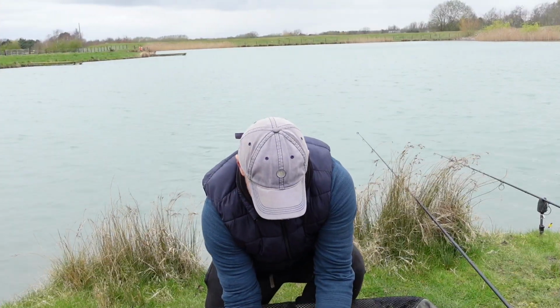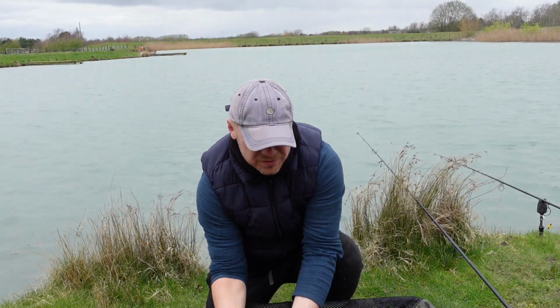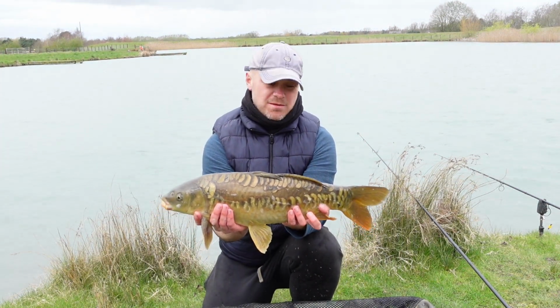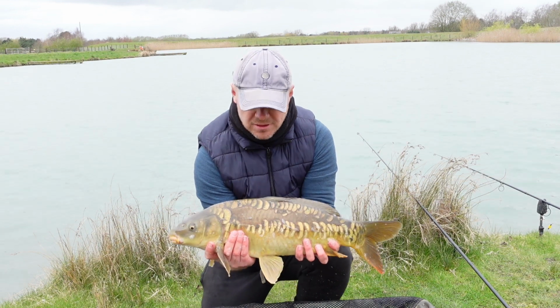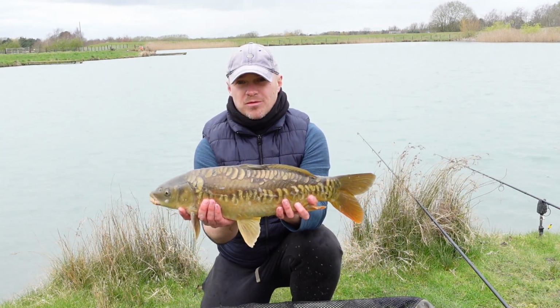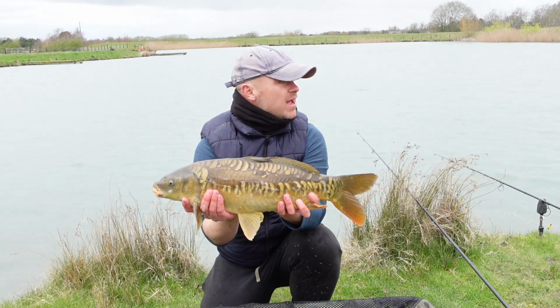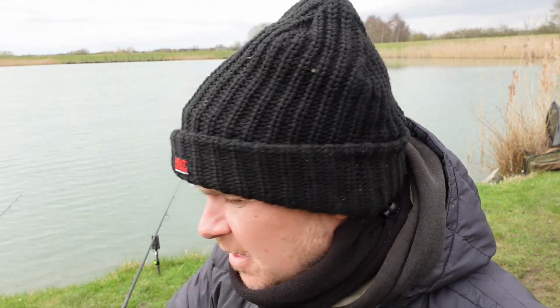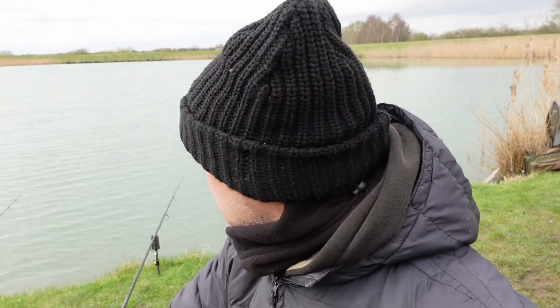It looks like it's a day of mirrors today off these spots. It's only a little one, probably about 4 pounds, maybe 5 max, but got his nice winter colours on him, and we'll put him back so we can get another one. But of course that was on the boilie again, same spot towards the reeds to my right. Well, as you can tell, I've changed my headgear. It's turned a little bit cooler. It's currently about 8 or 9 degrees, but there's a bit of a breeze on me.